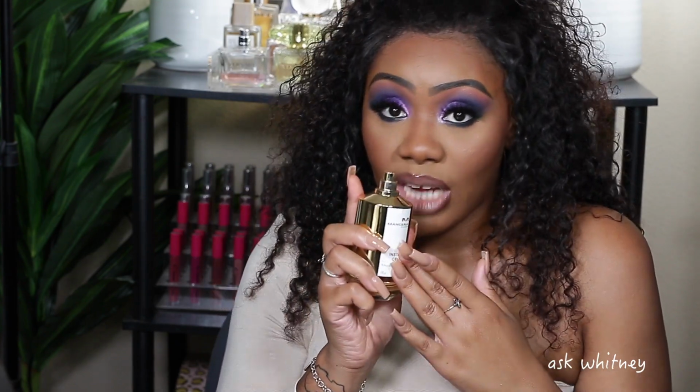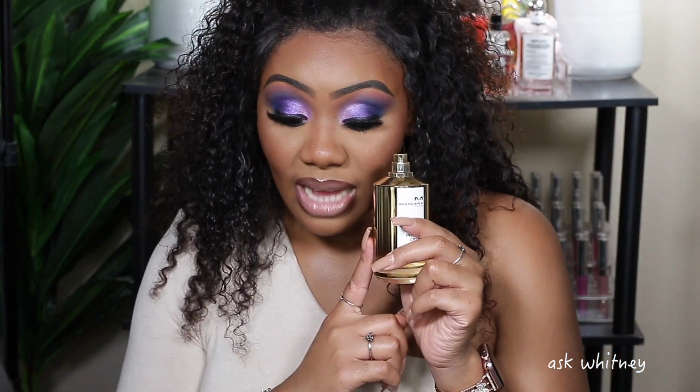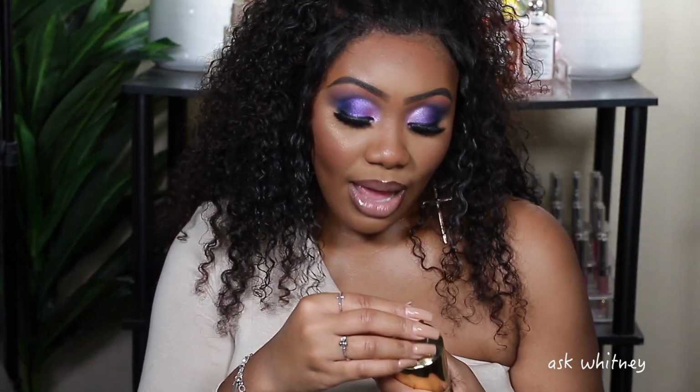This is the one that my mom actually got me for Christmas. So yeah, this is where it all started. I got this one first, and then my brother was like, what do you want for Christmas? I was like, I'll take another Mancera perfume, and I asked for Musky Garden. And when I had those two, I was like, okay, well, I gotta get more. And so that's literally where this all started. But yeah, Instant Crush, definitely recommend this one.